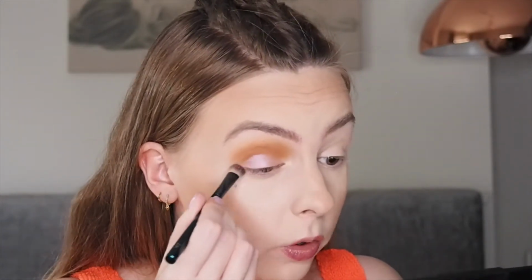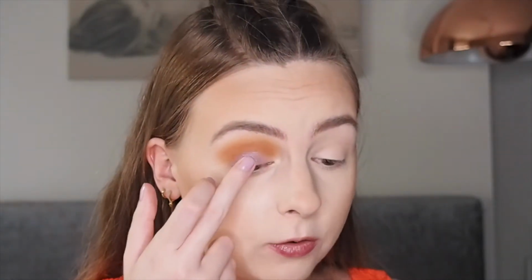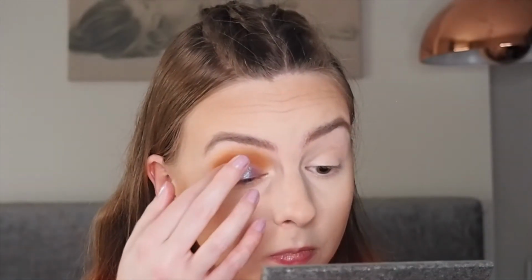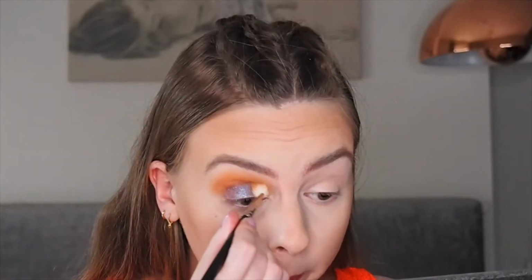That's still quite subtle though. And then I'm going to take my Urban Decay Moondust palette, and it has this gorgeous shimmery purple in here called Magnetic, and I'm going to take my finger and put that on the centre of the lid. That is a gorgeous shade. In fact, I think I'm going to put that all over the lid. And I have just put a tiny bit of the silver over the top. So now I think I'm just going to take my blending brush again and try and blend those colours together.